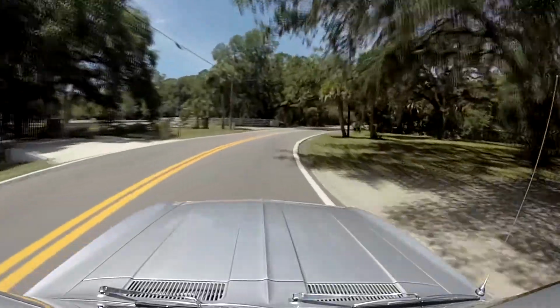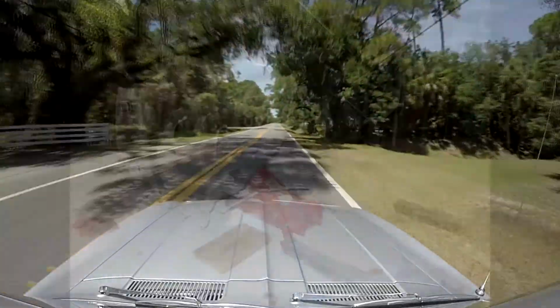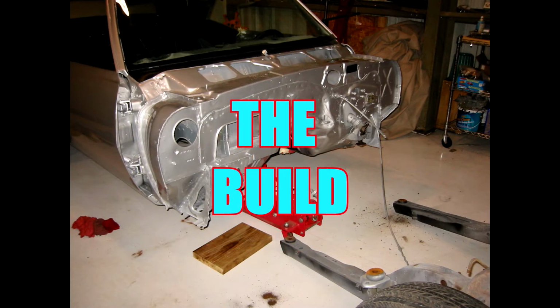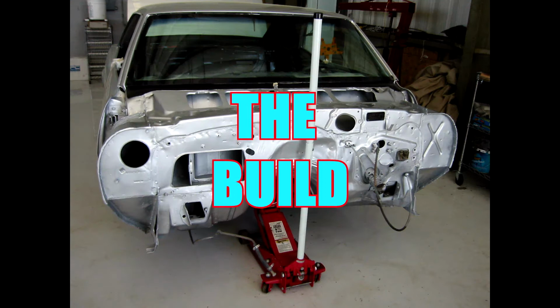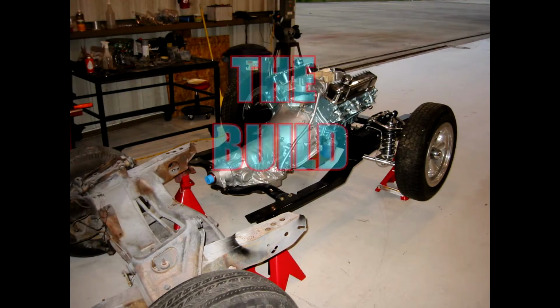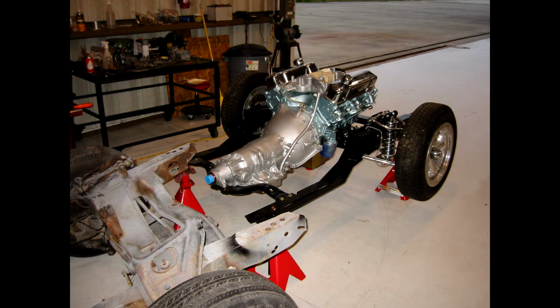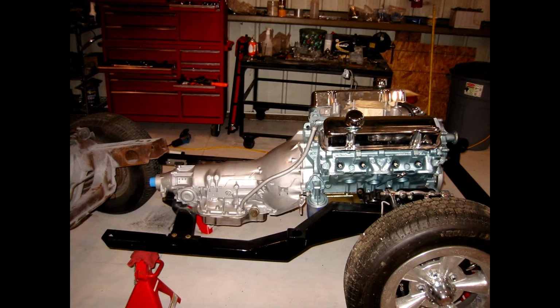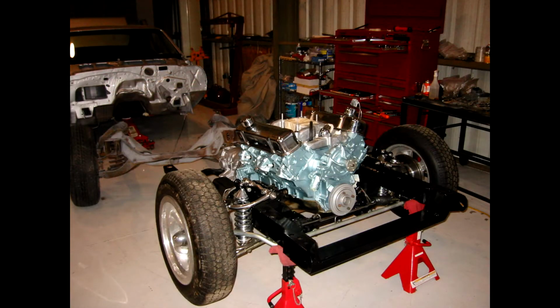The build? That took more than a year to do. It is a complete frame-off restoration with aftermarket front and rear subframes to mount all the aftermarket suspension to. Everything has an attention to detail, as every single part was either refurbished, replaced, or polished before going on.